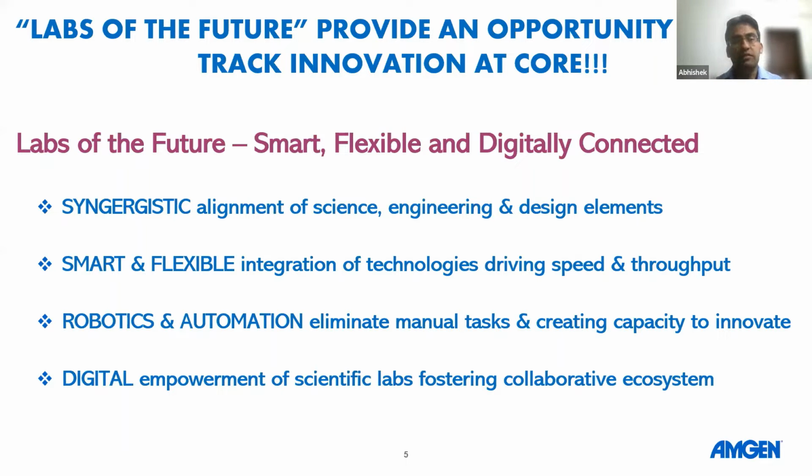To enable these things, we now have robotics and automation available that eliminate the manual tasks and allow scientists to think more about the application part, more about the design part. So that is amazing. The physical work, people used to be called golden pair of hands and all these things. That was great, but now with this automation at our disposal, every assay, every experiment can be of high quality and deliver the right things, while our scientists can focus on designing it.